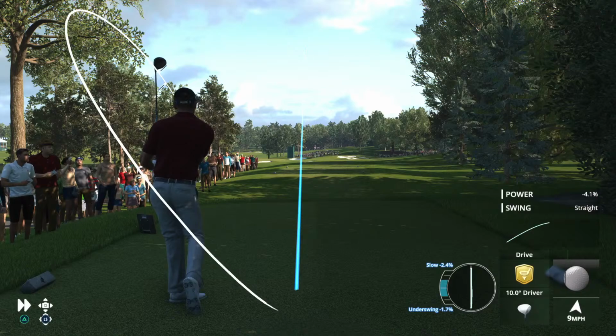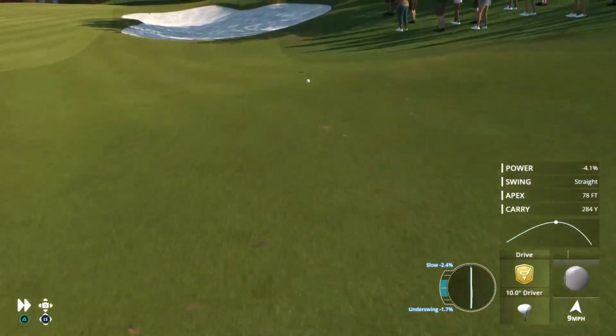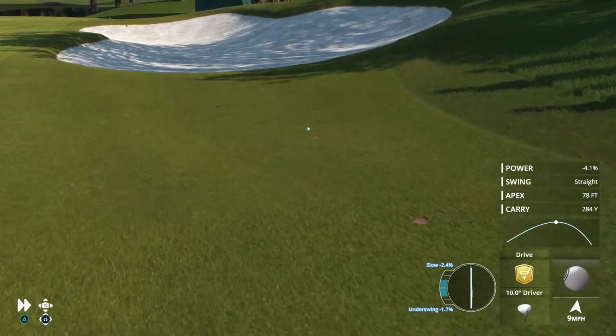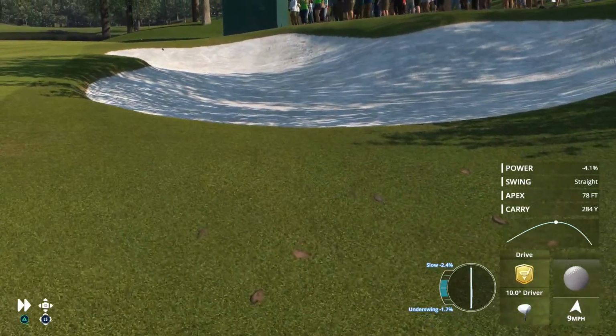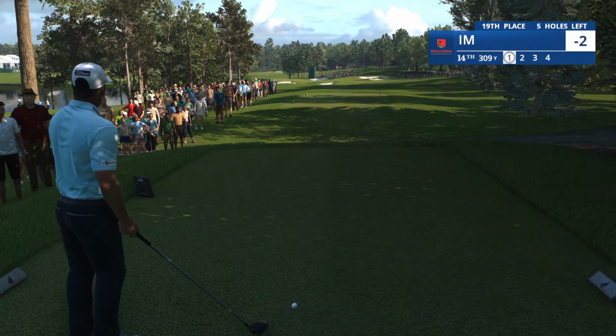Time to get out to the action on the course as we pick things up on the tee at the par 4 14th. And that was flirting with disaster the whole way, and it's going to wind up hopping into the bunker.